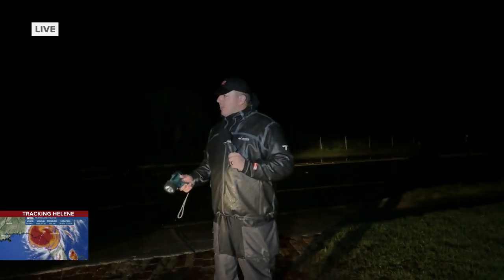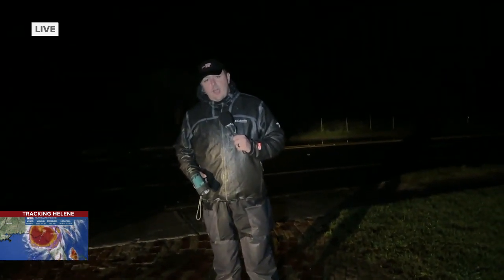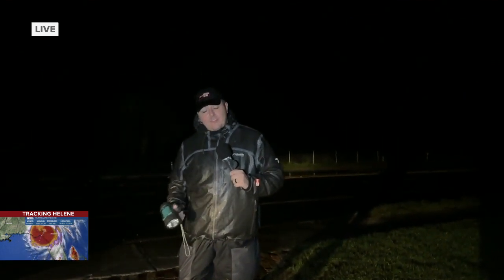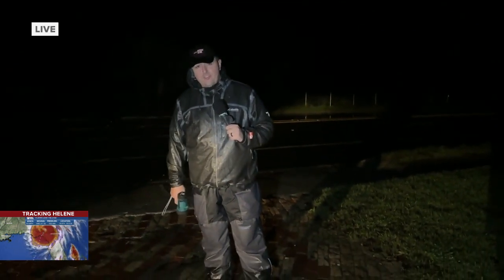But here, it will be a cleanup as well from just the wind of Hurricane Helene in this Cross City area and other areas that are more inland that still felt pretty strong winds as Helene passed through this area. We'll send things back to you guys in the studio.